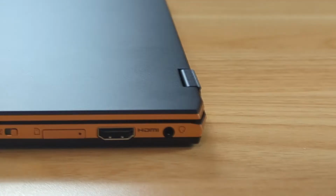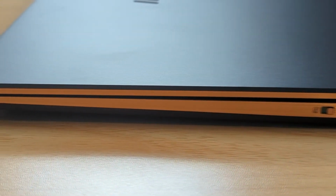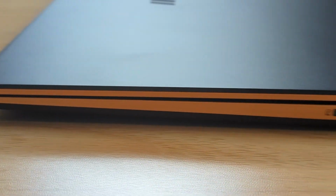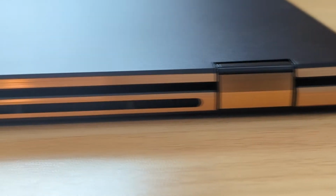So let's go over the ports. Over here, we have our headphone microphone combo jack, HDMI, our micro SD area. You have to use that little pin to push it out to put in the micro SD, and a webcam kill switch. On the back, we just have a huge exhaust going across.